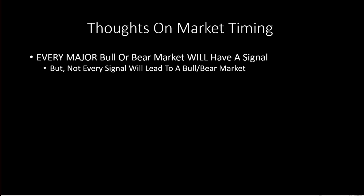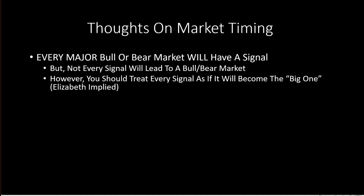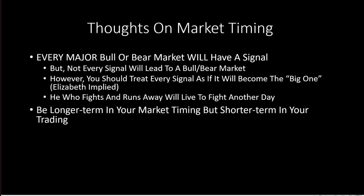Just real quick, every major bull or bear market will have a signal. Go in and watch again the market timing show. Not every signal will lead to a bull or bear market, but as Greg Morris used to say many years ago, and he's running $5 billion or however many billions, they treated every signal as if it would become the big one. Again, he who fights and runs away lives to fight another day. You need to be longer term in your market timing, but shorter term in your trading.